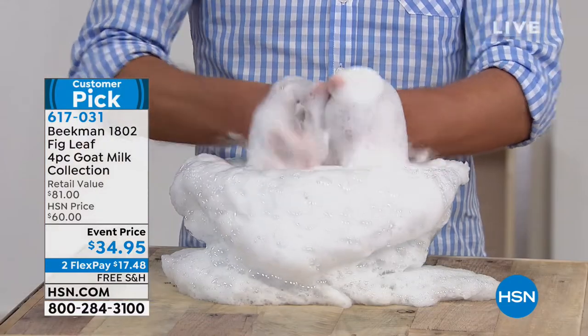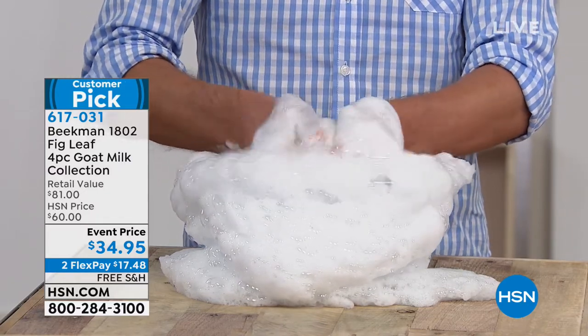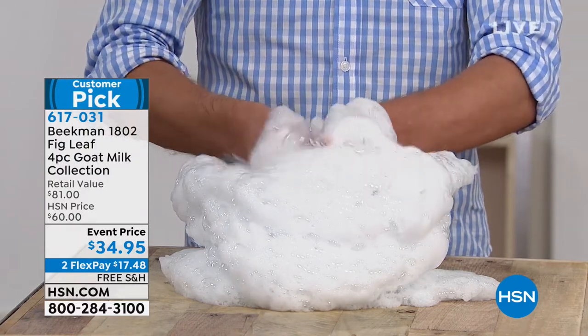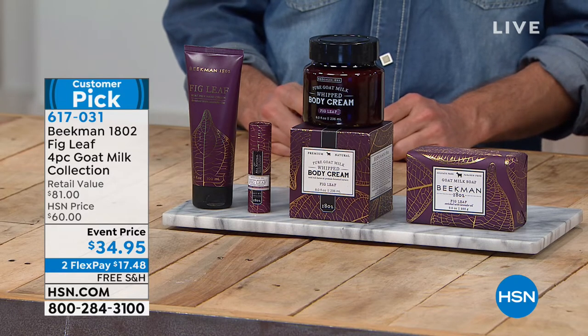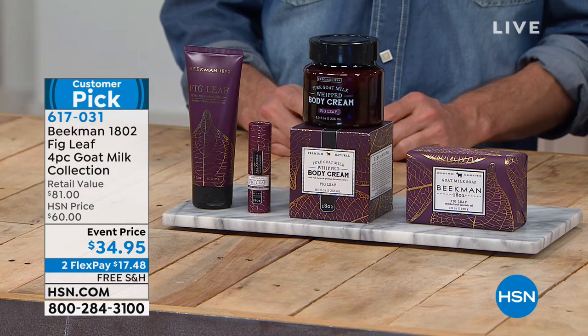I had these horrible blue circles under my eyes. Mm-hmm. And instead of buying expensive serum, I started putting the body cream under my eyes. Yep. And within 1 week, when I looked in the mirror, I didn't have the blue circles under my eyes anymore. Do you know why?